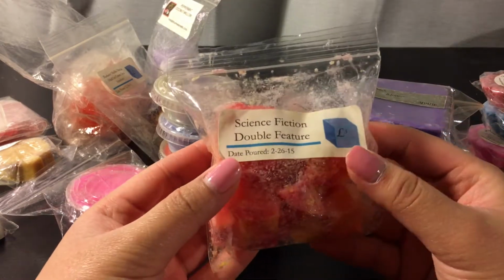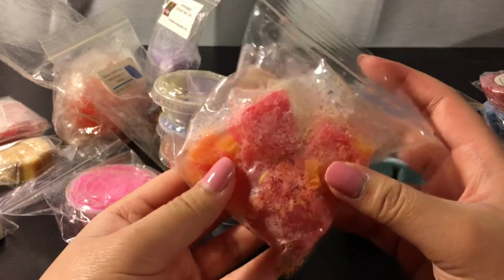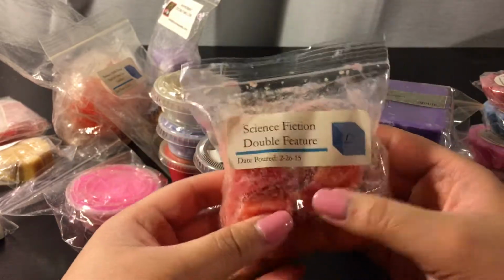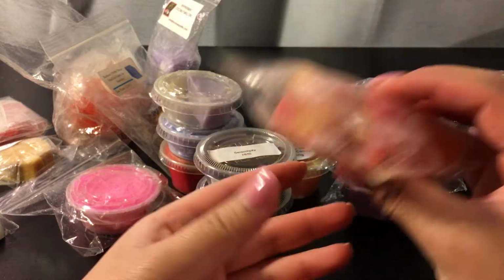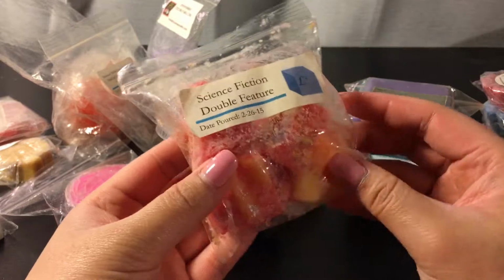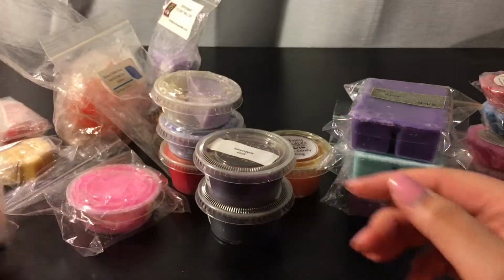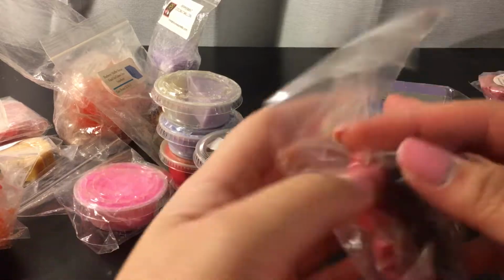Then I have Science Fiction Double Feature from L3. This one should say 2016. This is, I believe, a blend of her lemon poppy seed and strawberry bread. I melted this once, I don't know if it was the living room or the bedroom, but I literally smelled nothing and it was really disappointing. So I'm going to try it again in the bedroom to see if I get anything. It was definitely the living room where I melted it.